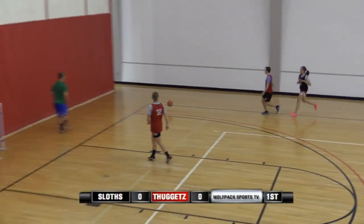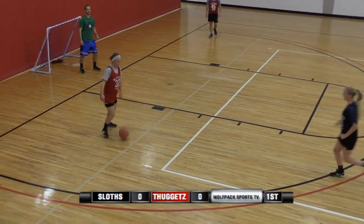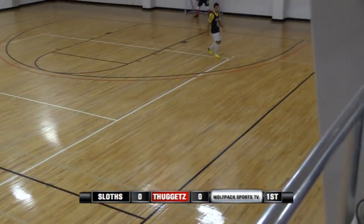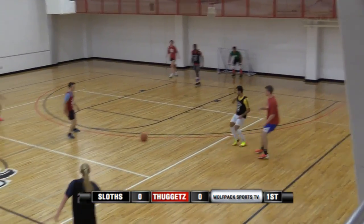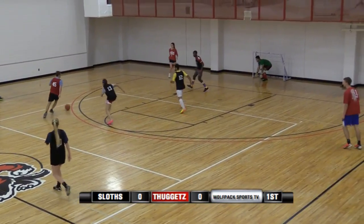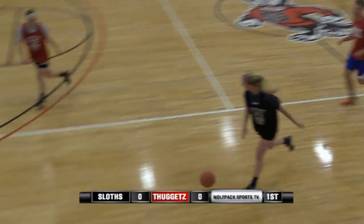That ball played up off the wall, couldn't be handled though. And the goalkeeper for the Thuggetz will put the ball back in play. Up come the Thuggetz. The centering pass blocked away at the defense. Centering pass now again. This time the Thuggetz have it. That one off the wall. No one left in front though to pick up the rebound.